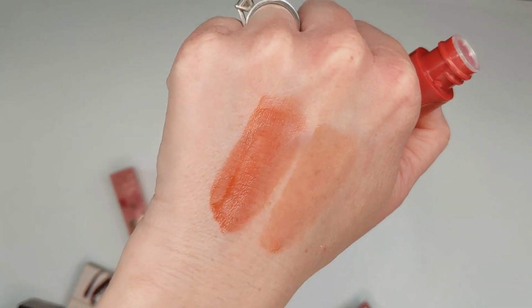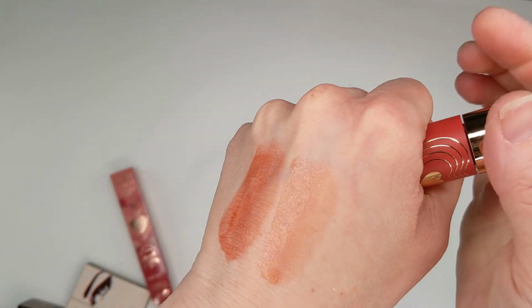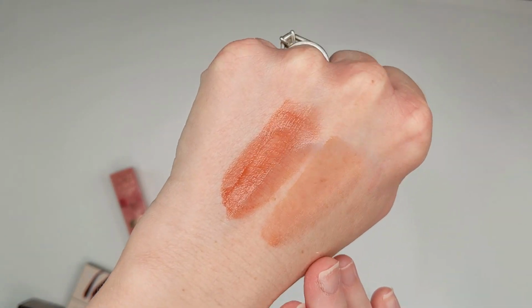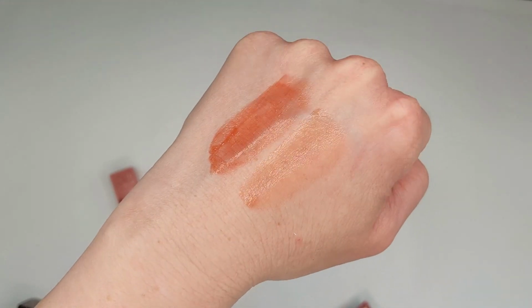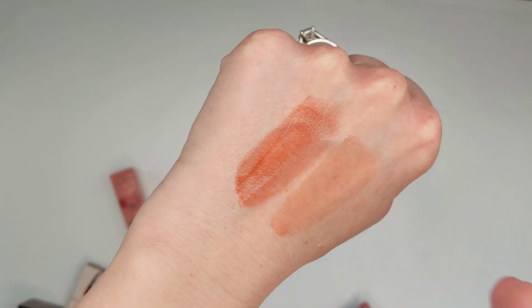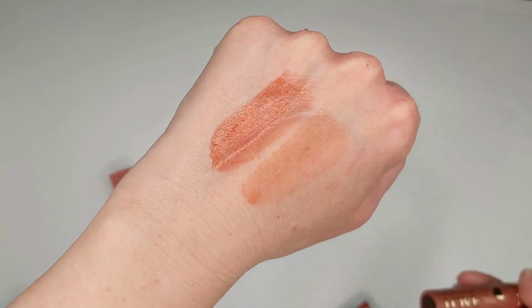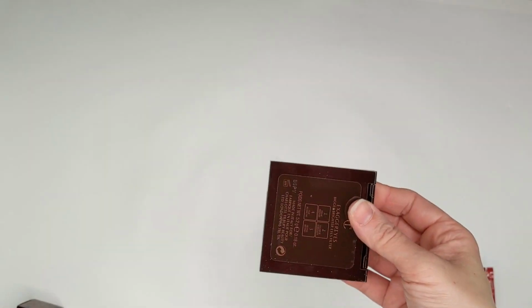But yeah. So I want to see if these are going to dry down, so we can go ahead and take a look at the rest of the products and then we'll come back to these and see if they do. So far they don't have that moussey kind of consistency like a lot of these type of cheek products have, so it's interesting that they're more of a gel formula. I really don't have a lot that are like that. So let's go ahead and move on to the eyeshadow palette.